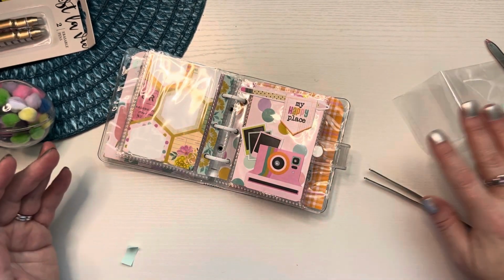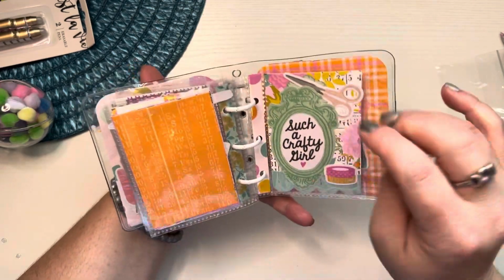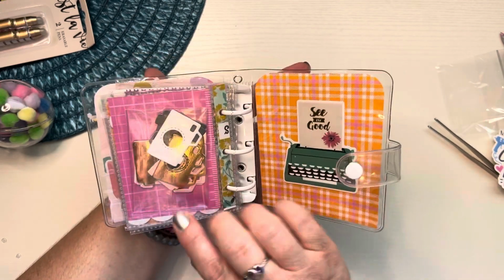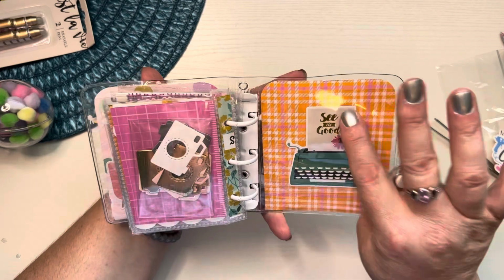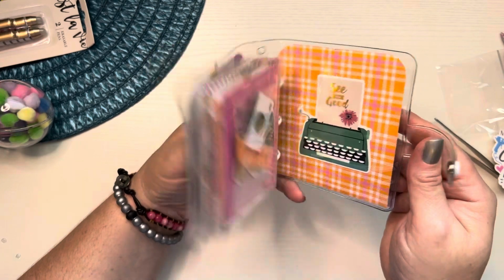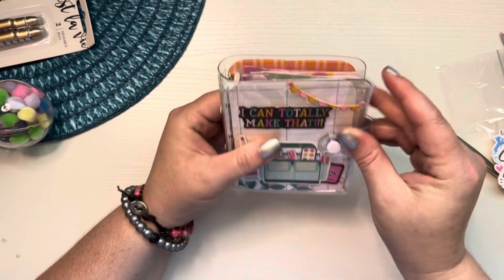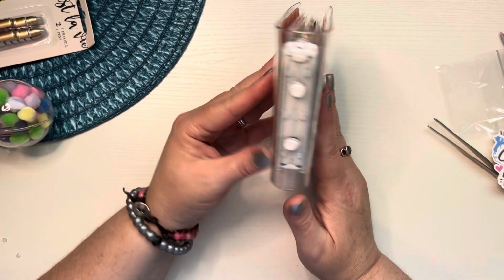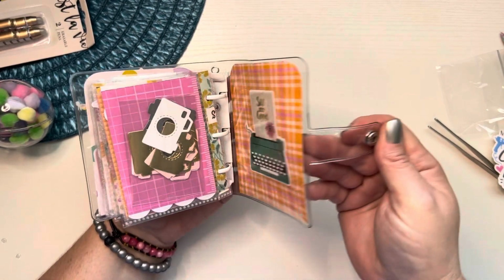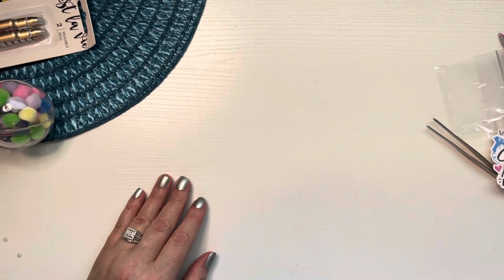I just love ephemera. So cute. This is just too stinking cute. Such a crafty girl. Oh, and then she put me some little cameras in there. See the good. Oh, this is just so adorable. I just love this. I will just treasure this forever. Oh my goodness, I love this so much. Such a wonderful idea with this. Just adorable. Miss J, thank you so much.